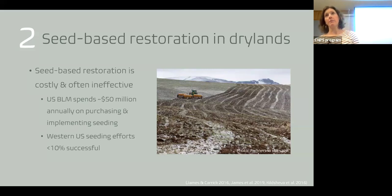So for example, the USBLM spends about 50 million annually on purchasing and implementing seeding, but these seeding efforts are typically less than 10% effective. So even though we're spending a lot of money, there's a lot we still need to learn. And I don't want to make it sound all doom and gloom, because there are a lot of really cool researchers doing research on how we can make these seeding efforts more effective. But that's not really the research that I do. I think it's interesting, but I'm more focused on if we can use natural regeneration as an option.